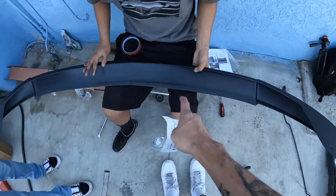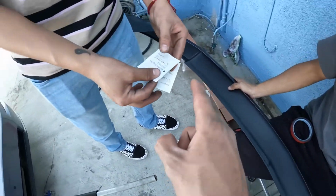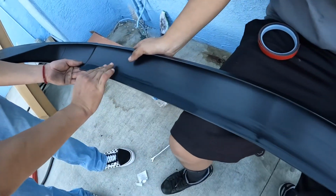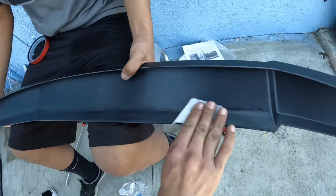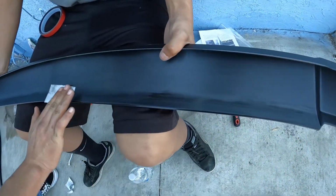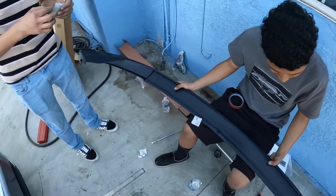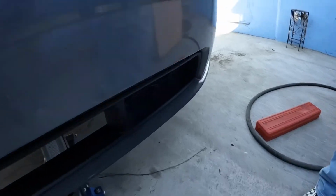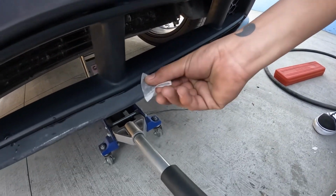Next step after you sand the area is you gotta clean up with alcohol wipes that are provided with the kit. One packet is for the lip, and then the other packet is for the actual body of the car. Now that that's nice and sanded and cleaned with alcohol, you gotta take the second alcohol wipe and use that to clean the other mating surface of the tape, which is this whole body line right here.